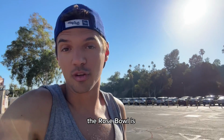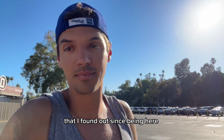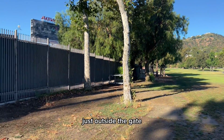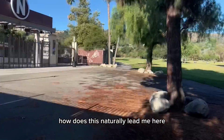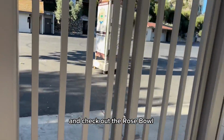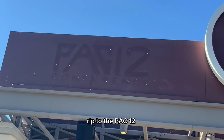How integrated the Rose Bowl is in so many people's lives is the most surprising thing that I've found us being here. I just fully immersed myself onto this golf course, and we're still just outside the gate. Like, this is straight up a cart path. How does this naturally lead me here? And you can't even golf and check out the Rose Bowl at the same time either. What a shame. RIP to the Pac-12.